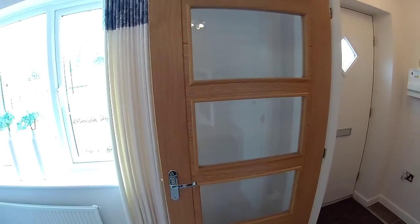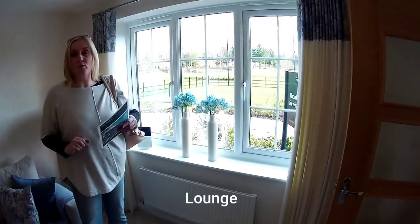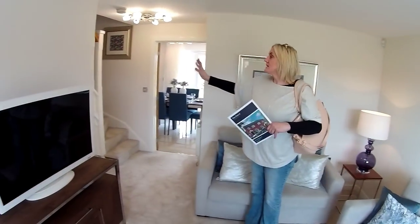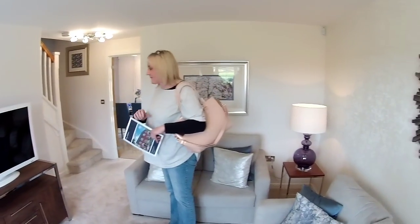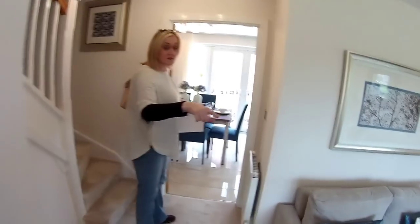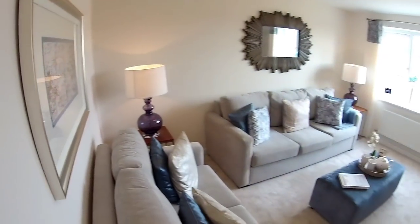So this is the lounge, 3 metres 37 by 4 metres 12. Very nice lounge, and you've got the stairs there in the middle of the house. I like that. They've got two sofas in here, so it's a good size lounge, isn't it? And through into the kitchen diner.